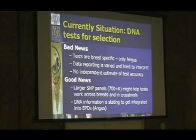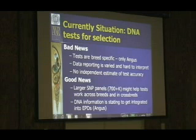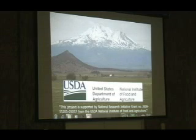The good news is there's larger panels coming that are predicted to be more likely to work across breeds. And so the future is bright in that respect. And the other good news is we're starting to incorporate this information into traditional EPDs. And I think that's the best way to present it to producers, because 3 or 4 different pieces of information is not very helpful. So with that, I'd like to stop and thank you for your attention and answer any questions.